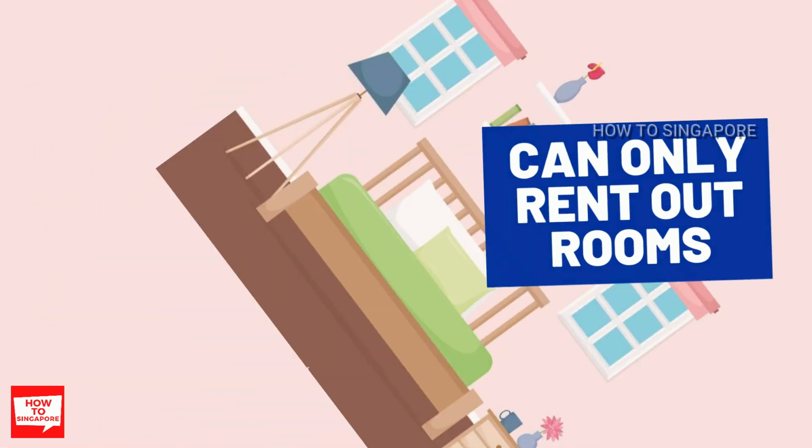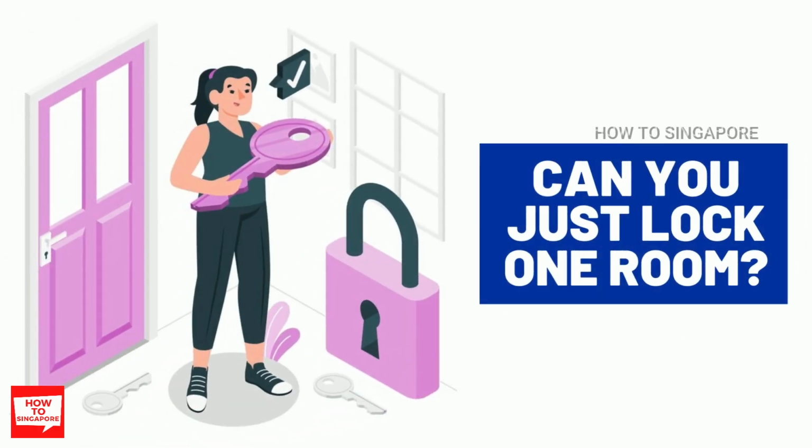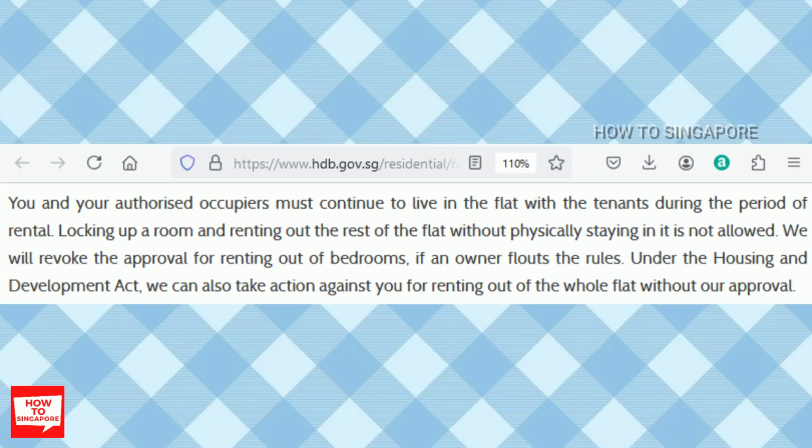Some of you might ask, can I just lock one room and claim that I live there? Contrary to popular belief, actually this is not allowed. If we look at the HDB website, they explicitly stated that such a trick is not allowed and they will take action on owners. I know that some people gamble and take the risk, but if somebody reports you and the HDB finds out, you will be in trouble lah.